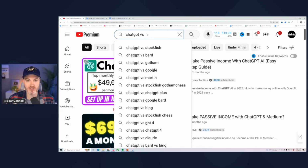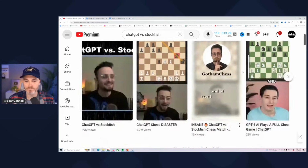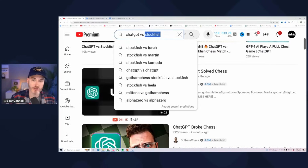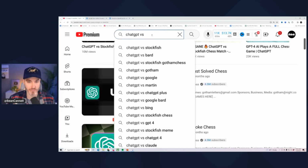So let's say ChatGPT versus Stockfish. We're going to do the search. It's a meme, maybe. I don't know what it is. Okay, "broke chess, just solved chess." Okay, so ChatGPT. By the way, this is why you also got to go deeper, because apparently what that was, maybe ChatGPT beat a chess bot or a chess AI, perhaps.